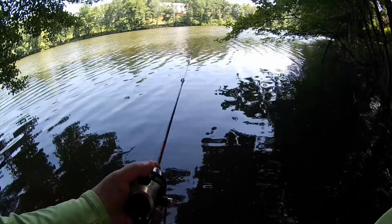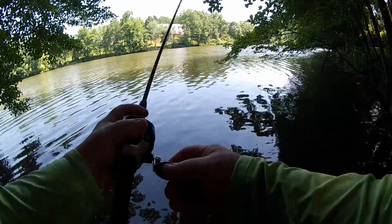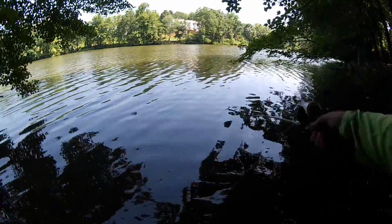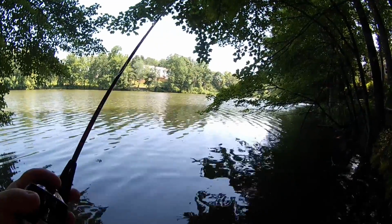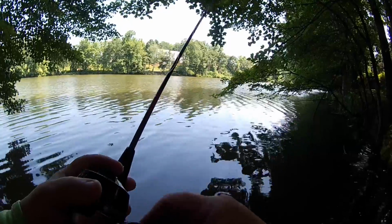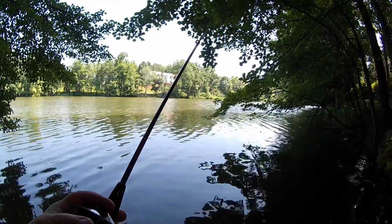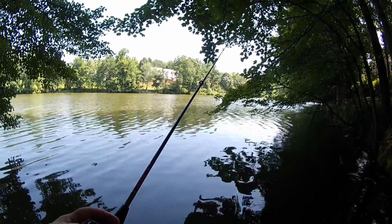I guess a fish. My line was moving. There was something there for a second, then they hit something hard. Might have been a bluegill running under a log. Rolling again.